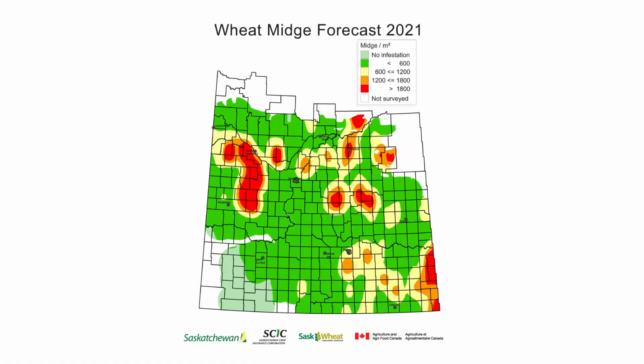So how do we know if we're in a high-risk area for wheat midge? Well, we can check the wheat midge forecast map, and this map is available on saskwheat.ca under the Agronomy tab. We have a whole tab dedicated to wheat midge resources, and you can find that there. We did see an increase in the red areas, which are the high-risk areas, coming from 2020 into 2021, and these are based off of fall counts of wheat midge.